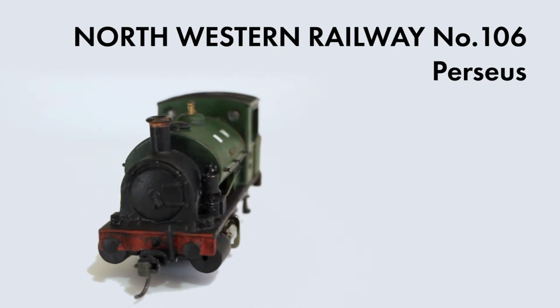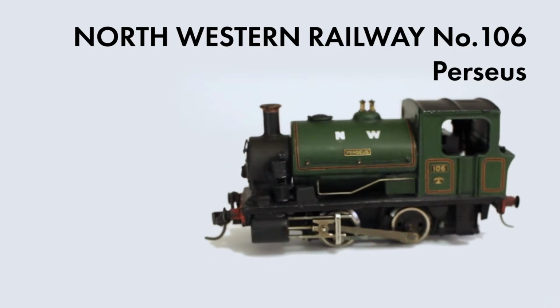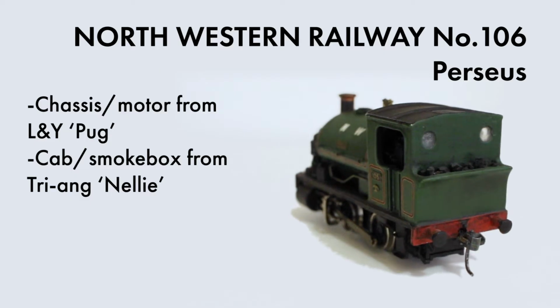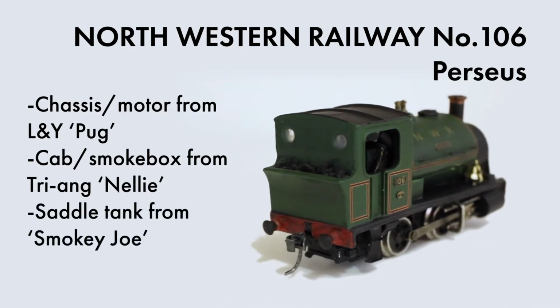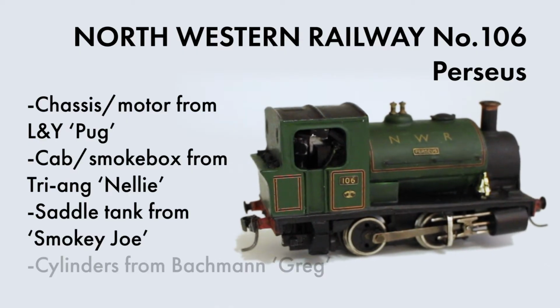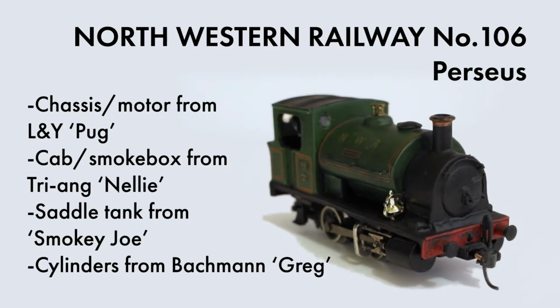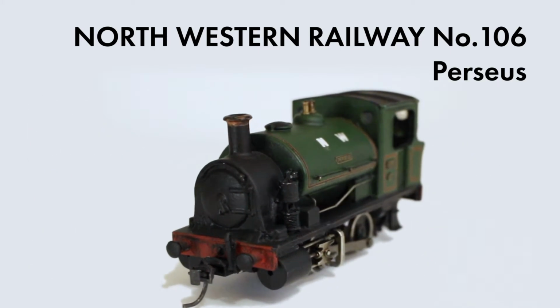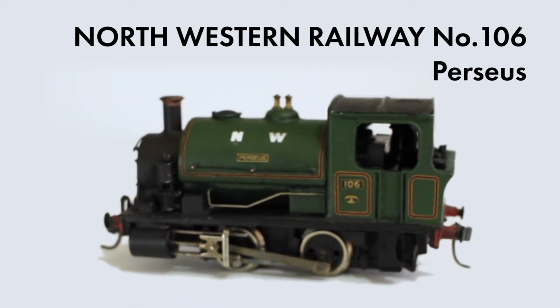The model of Percy is a real hodgepodge. The chassis and motor are from the Dapol, later Hornby, Lancashire and Yorkshire Railway Pug. The cab and smokebox are heavily cut and shut from a Triang Nelly, and the saddle tank is from the old favourite Smoky Joe, while the cylinders and valve gear are taken from a Backman Percy, or in this case the knockoff version known as Greg. The boiler is stuffed full of liquid gravity, making Percy slow but strong. Liquid gravity is small metal ball bearings.